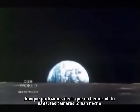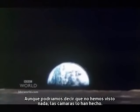At least 7 orbits. We saw the 20th century on the news, film, and elsewhere better than any previous century. Although we could say we did not see it at all, a camera did.